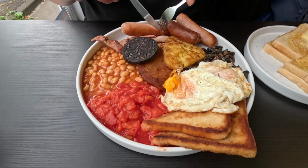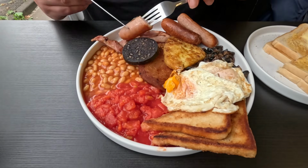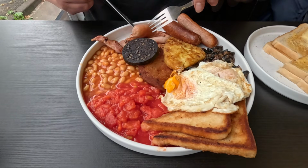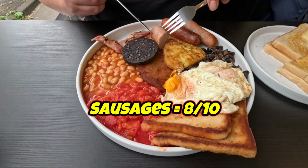Moving from first impressions to flavour, let's check out the sausages. They don't look like your average catering sausages, but they're not top-end butcher's quality either. What they are, though, is very tasty indeed, reminding me of some good old-fashioned Walls sausages. Walls sausages. Yes, you know the ones. Score, 8 out of 10.